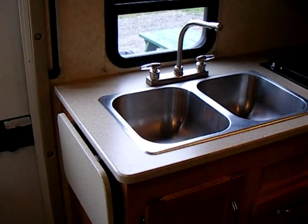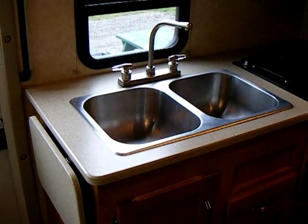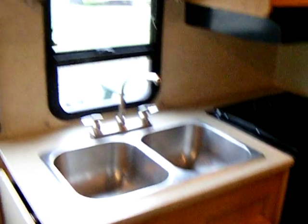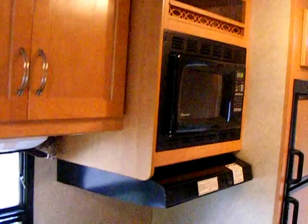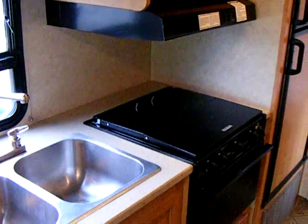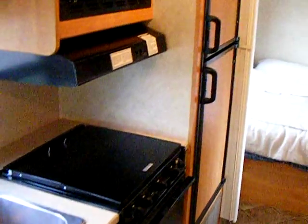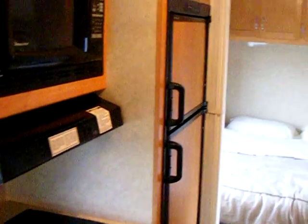This is the kitchen. You've got a double sink with hot and cold running water, cupboards and drawers, top and bottom, and then to the right you've got a microwave, a cooker hood, a hob and also an oven which we haven't used, and to the right of that you've got a large fridge freezer, which I would say is probably as big as one that you'd have in your house, if not a bit bigger.